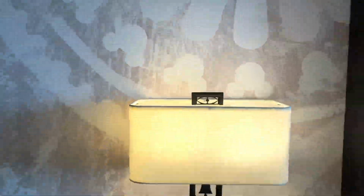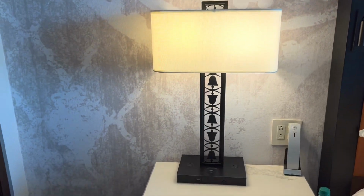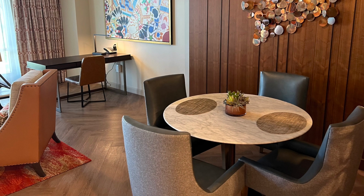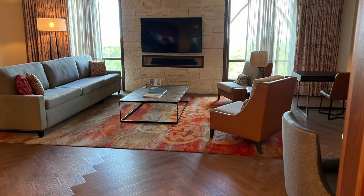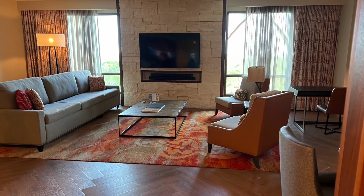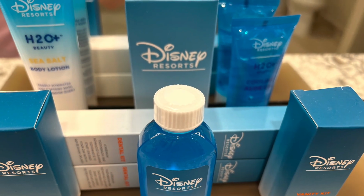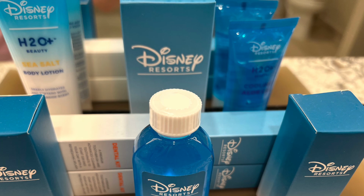Now, I did want to show you this in the bedroom. I forgot to show you this a minute ago. The wallpaper or wall covering in the bedroom by the lamp had little Mickeys in it. Isn't that so cute? So we use this table and chairs. One morning I used it for breakfast. My husband grabbed some stuff for me from the lounge, and I ate there. We use it for playing cards at night.